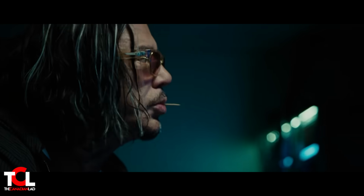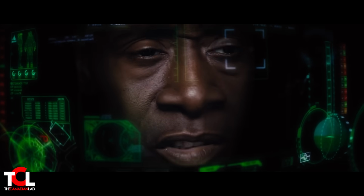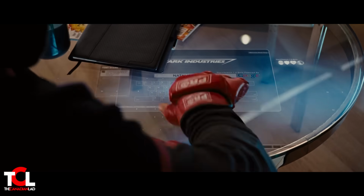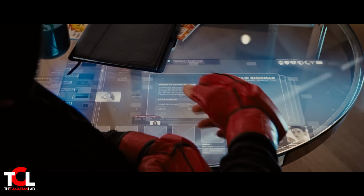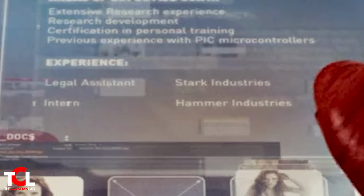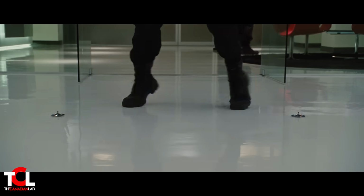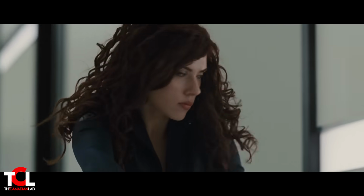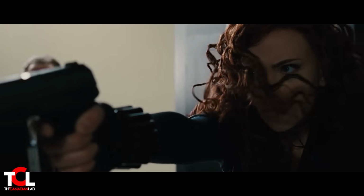Number 14. When Ivan Vanko hacks into War Machine's system, the language of his user interface changes from English to Russian. Number 15. When Tony was doing a background check on Black Widow's Natalie Rushman's profile, there we get to see she also used to work for Hammer Industries. This might be the reason why she was able to defeat the guards and find her way into the main room with such ease. Because she used to work there, she knows the security and the layout of the building very well.